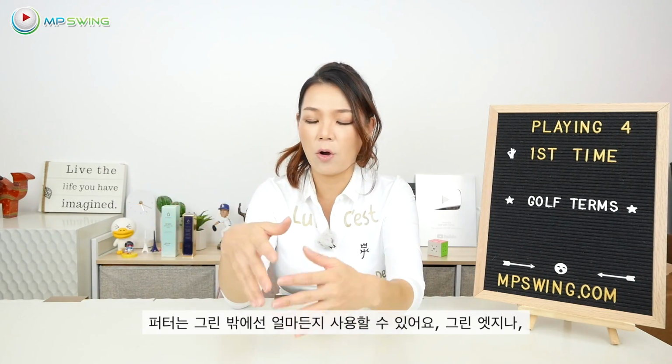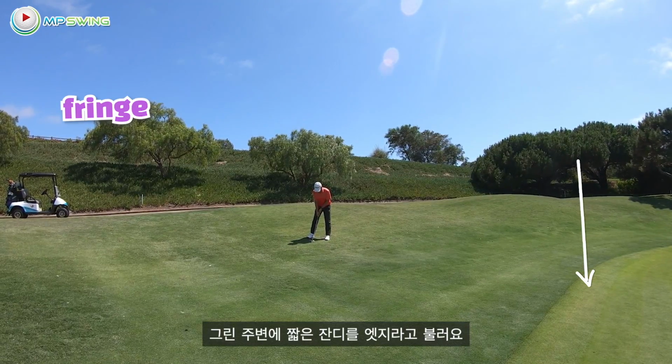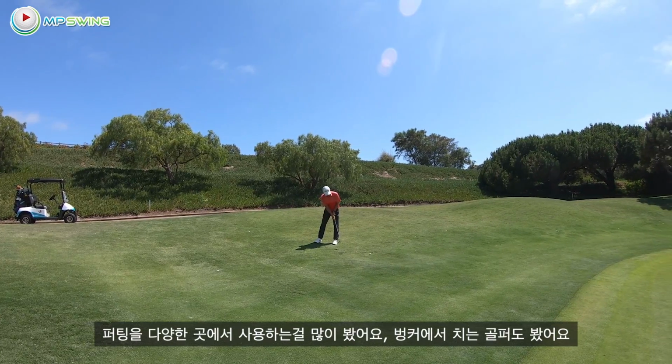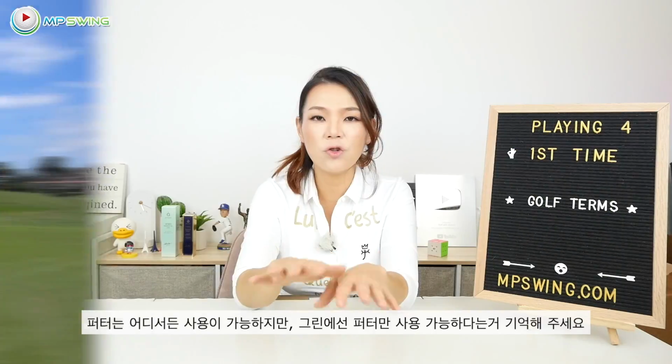You can use the putter off the greens, like on the fringe, on the edge of the green, which is the first closely mown area just outside the green. I mean, I've seen people putt from everywhere, even out of the bunkers. So putter you can use anywhere, but on the greens you're only allowed to use your putter.